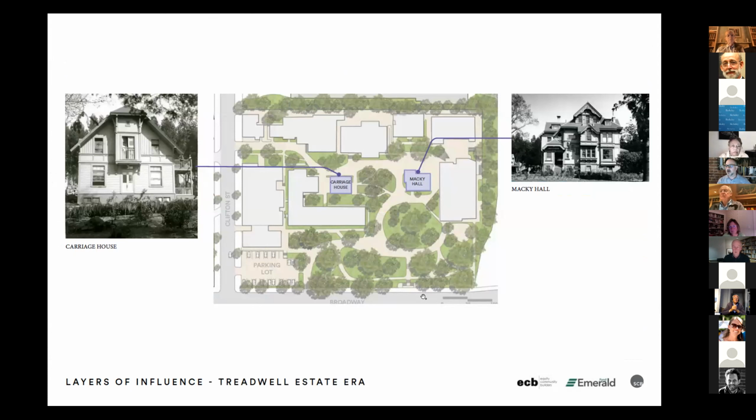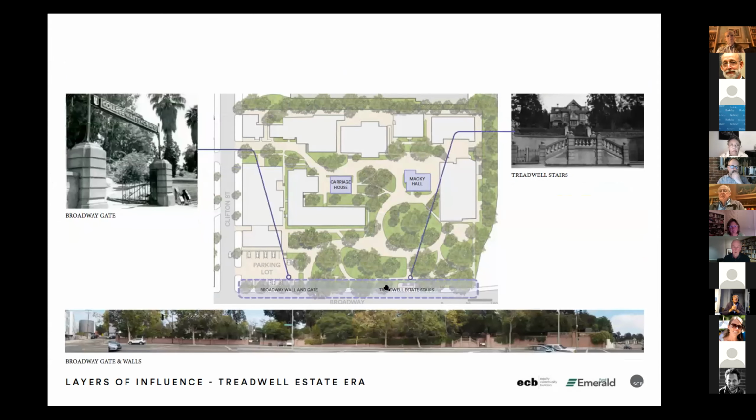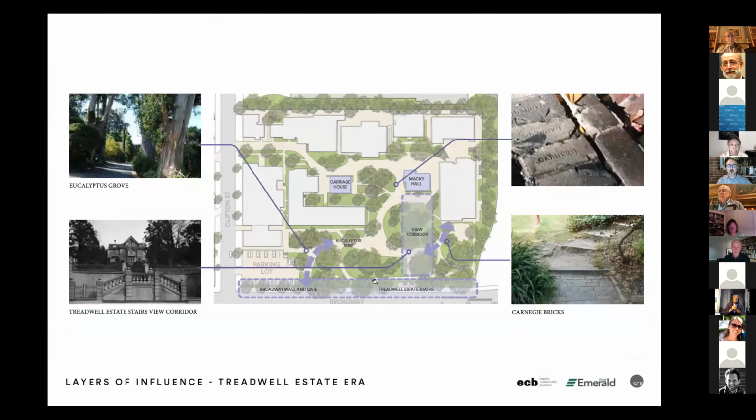First, the estate era. This is 1870 to 1920, about half a century. You've got a couple of Queen Anne National Historic Register buildings, Mackey and Carriage. You've got the Broadway wall, which includes the stairs and the gate. You've got the view corridor. As we know, we used to be able to see Mackey Hall. There's an 80-foot wide view corridor that's gone today, but it can come back. Eucalyptus Road, that's where the carriages would come up, lined with eucalyptus. There's also these Carnegie bricks all over the site.